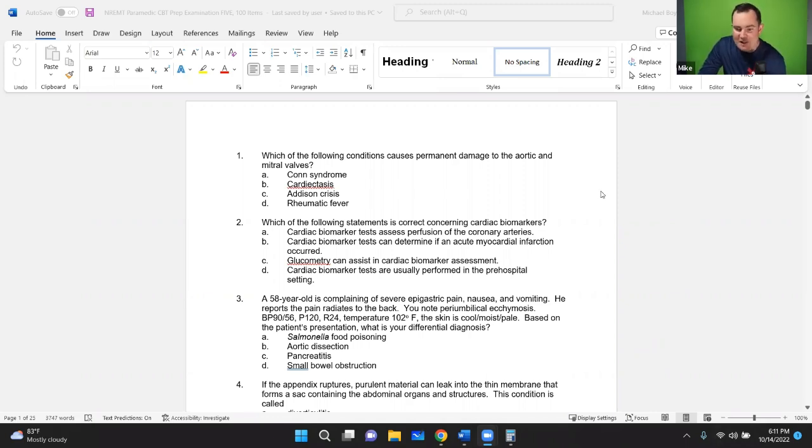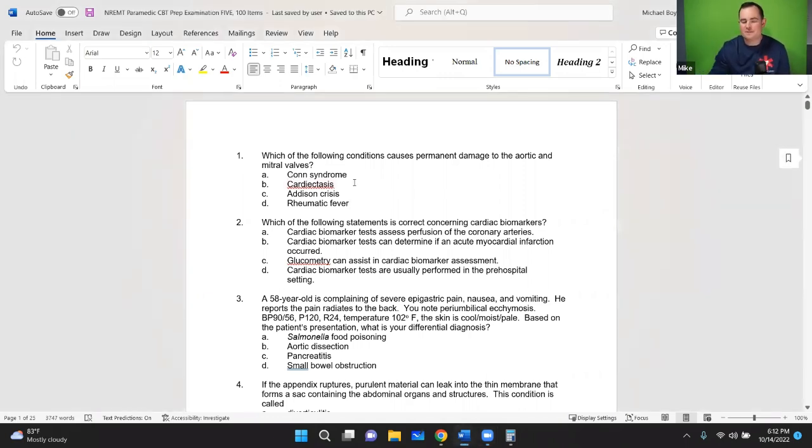First one, which of the following conditions causes permanent damage to the aortic and mitral valves? So there's several things here that are interesting, right? And sometimes we want to do a process of elimination. Two of these things actually have to do with endocrine disorders, right? First one is Conn syndrome. Conn syndrome is an endocrine disorder that has to do with the adrenal glands.